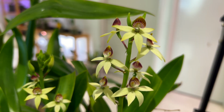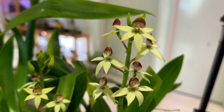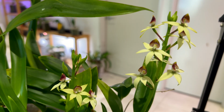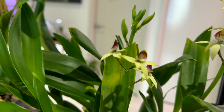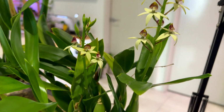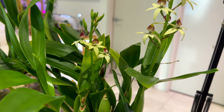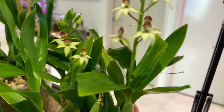Now, I'd like to point out that this plant is very, very happy. You've got nice little bits of happy sap, you can see there's some down here. So yeah, this plant is a very happy plant. I've had it for a couple of years now, and it's been reliably blooming for me.